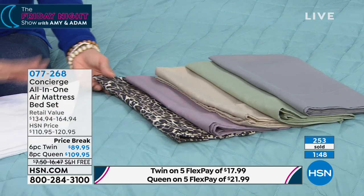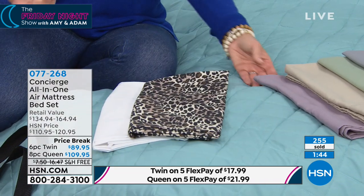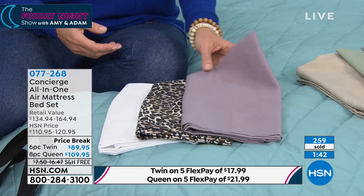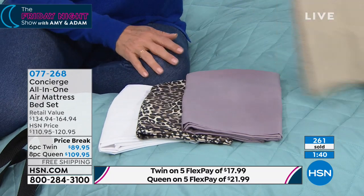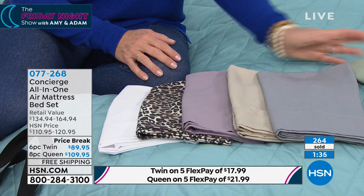There's your white if you want that true guest room experience. The leopard is always fun because it's just unexpected. So cute, I love that we did that. The lavender is very soft. Beige goes with everything, as does the gray. So those are always popular choices.